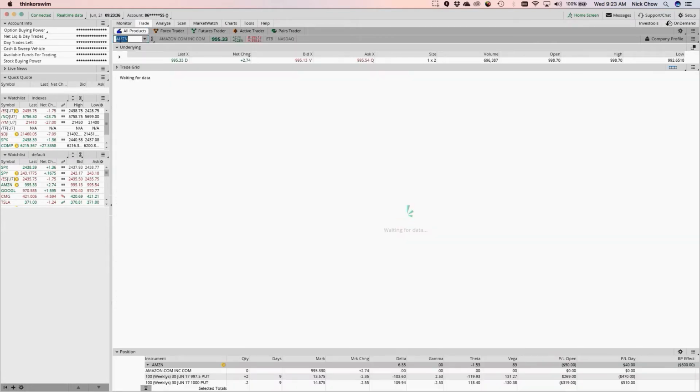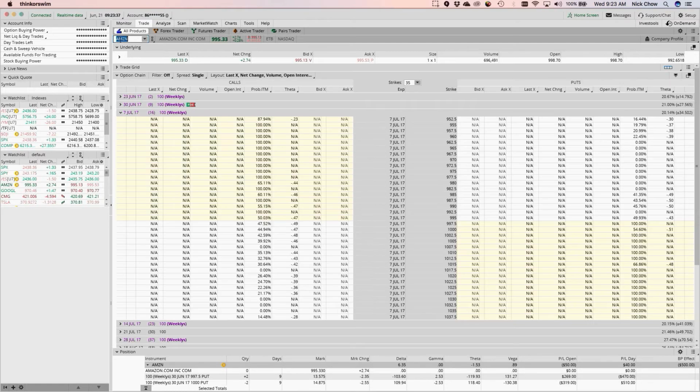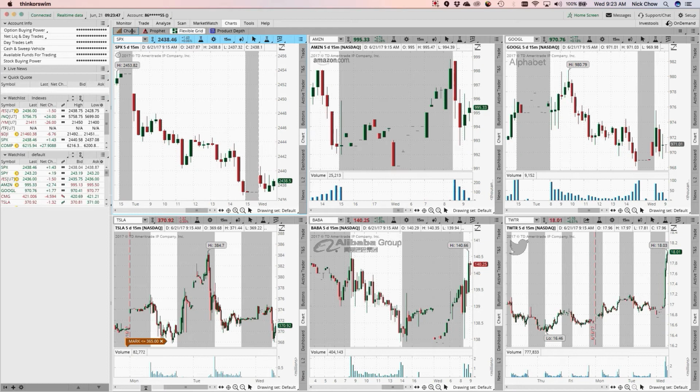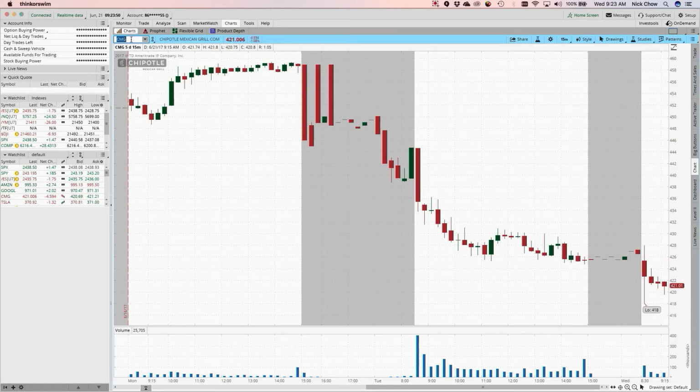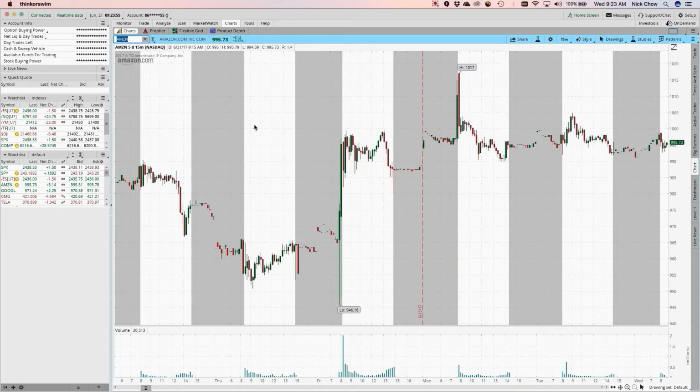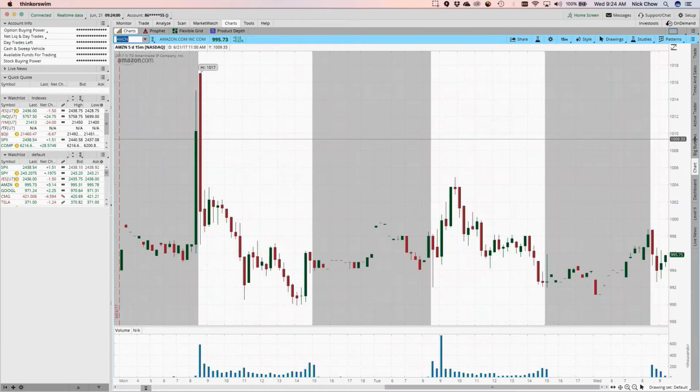So I put this trade on yesterday when it was trading right around the $1,000 mark. Now today it's $995. Yesterday it took a big dip. Now let's take a look at that chart. The stock struggled yesterday because of oil and some other things that were going on in the market. So yesterday, for example, with Amazon, I put a trade on.